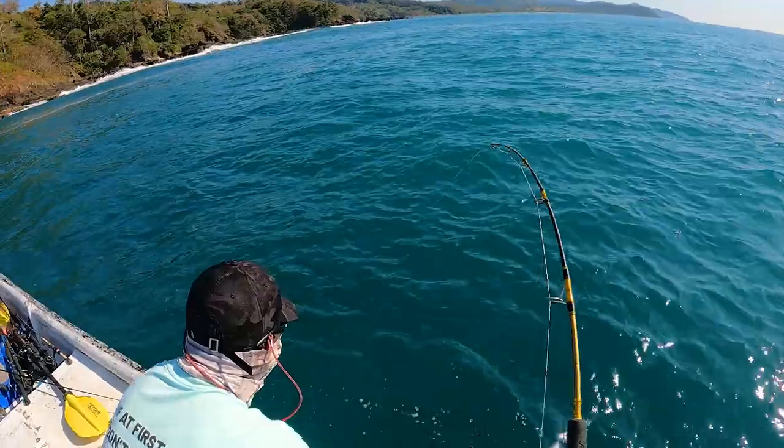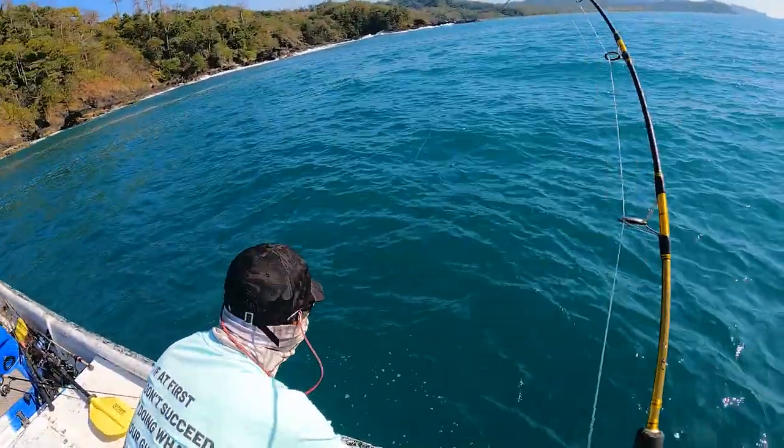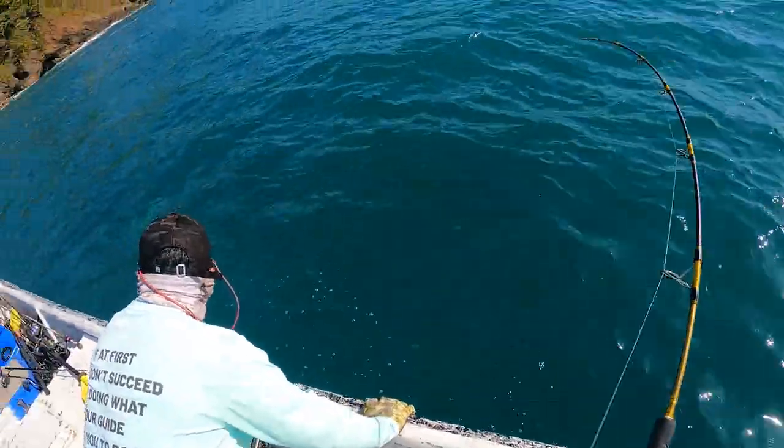Oh, yeah. This is a small guy, but these fish are so strong. One of the hardest fighting fish I've ever caught pound for pound.